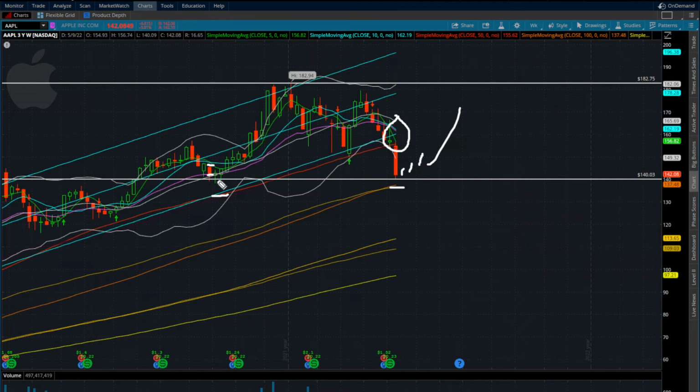Here, we just came down to the 20, lost it, and then reclaimed it. Here, we came down to the 20, lost it, and reclaimed the 5 and the 10. Same thing here. We lost the 20 and we reclaimed the 5 and the 10. But in the case that we're in now, we are so far extended from the 5, 10, and 20-day moving averages that we're going to need at least 3 or 4 weeks to even get back up into this zone.